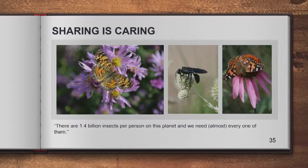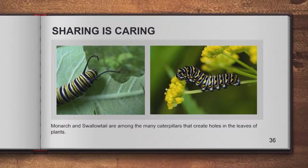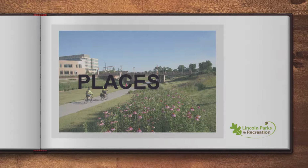And sharing is caring. There are more than 1.4 billion insects per person on this planet, and we need almost every one of them. Monarchs and swallowtails are among the many caterpillars that create holes in the leaves of the plants in our gardens. Places in which you can find examples of these plantings are scattered throughout the park's system.